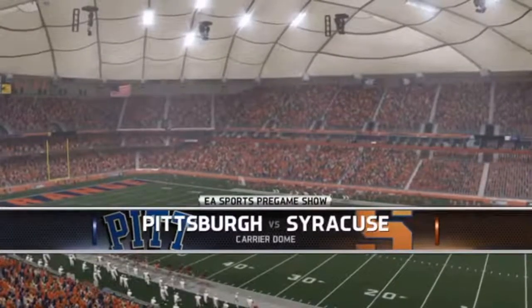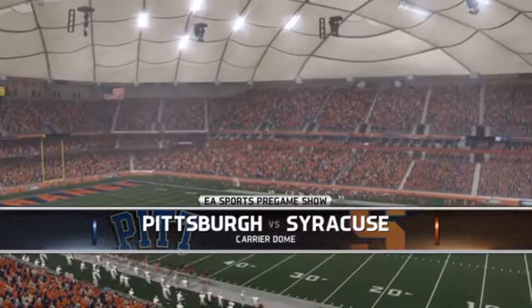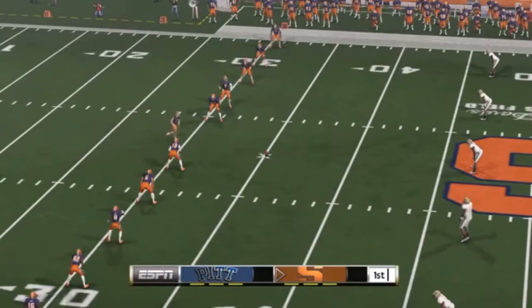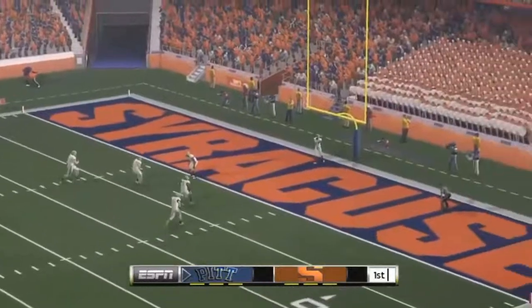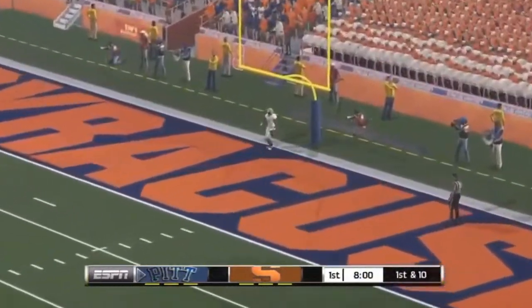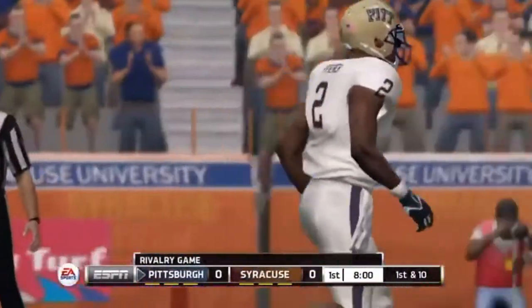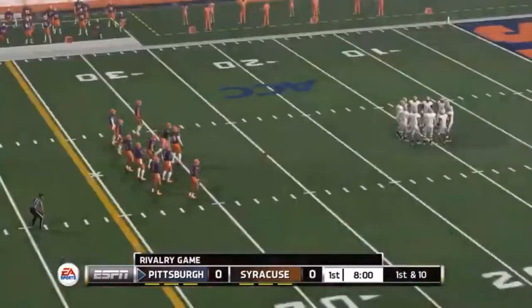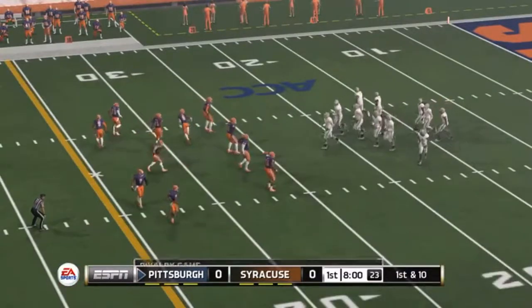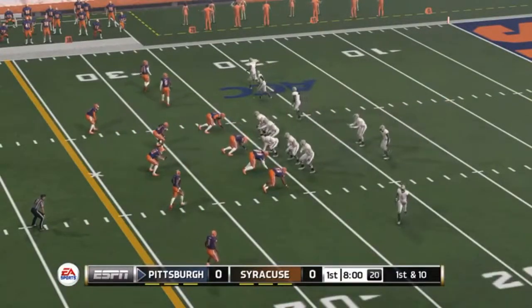Dome in Syracuse, New York, where these fans have gathered to show their spirit. Is ready to open this one up as they line up for the opening kick. He really got a hold of that kick. This one's going to be down in the end zone for a touchback. So let's see what the offense can do as they come out onto the field.